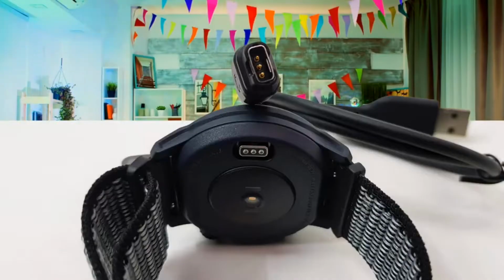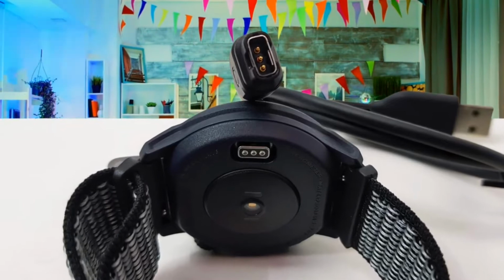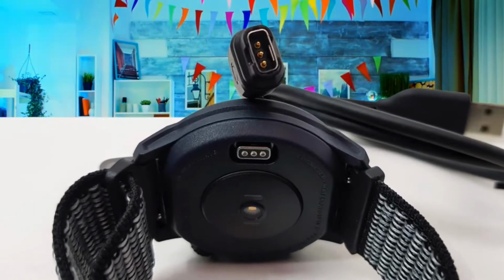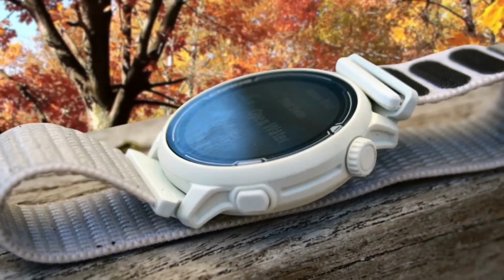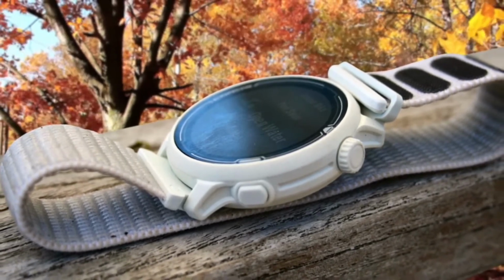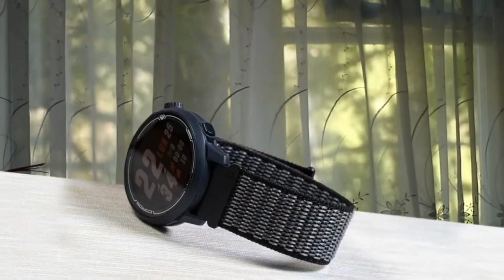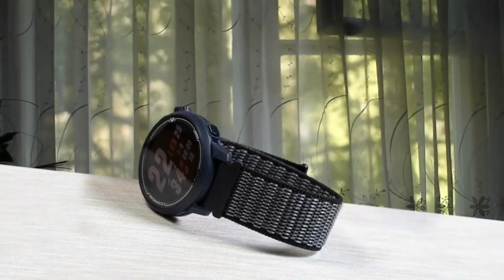There's an optical heart rate monitor, altimeter and accelerometer for indoor tracking. For running, you can set up interval training sessions, turn on activity alerts and enable auto pause. Picking up GPS signal thankfully isn't sluggish, and then you can hit start and you can use that twisting button to scroll through your data fields. It really is one of the best.